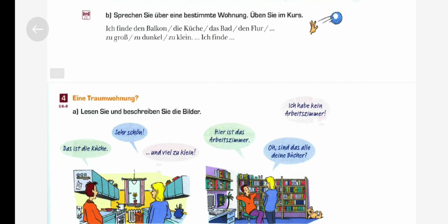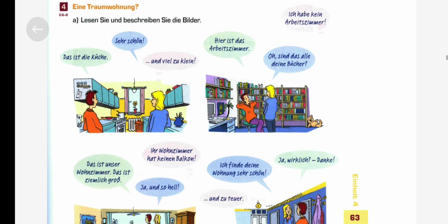Next is, eine Traumwohnung, a dream apartment. Lesen Sie und beschreiben Sie die Bilder. Read it and describe the pictures. Firstly, we'll read it.